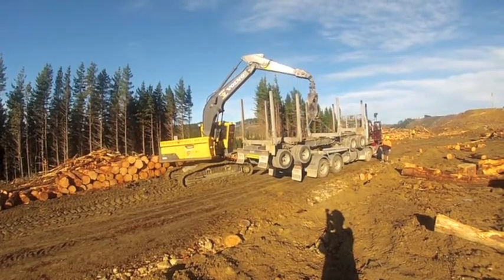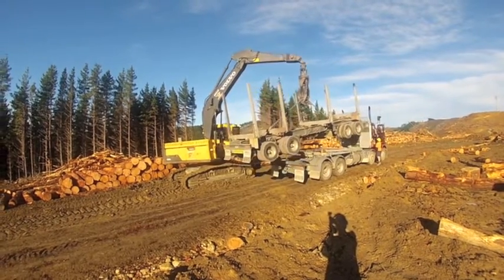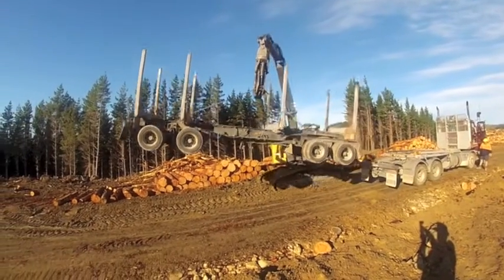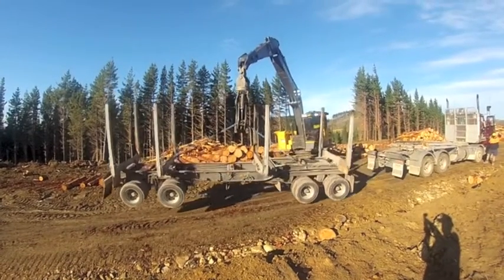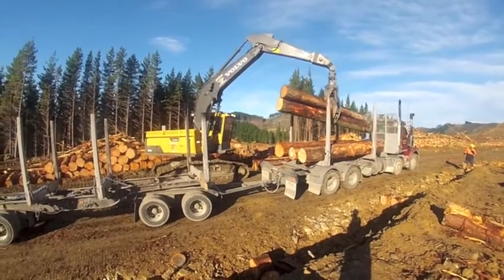And it's even better when you can buy a purpose-built machine with everything all done, so you can go straight to work in the bush instead of spending weeks in the workshop to fit out. Volvo has increased the options available to contractors with the reintroduction of its factory-made forest carrier range to New Zealand.